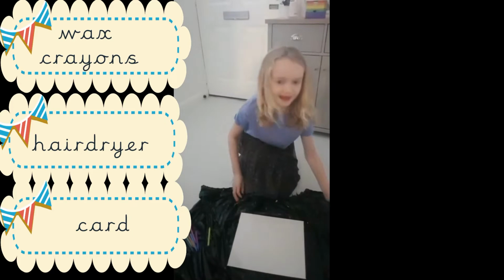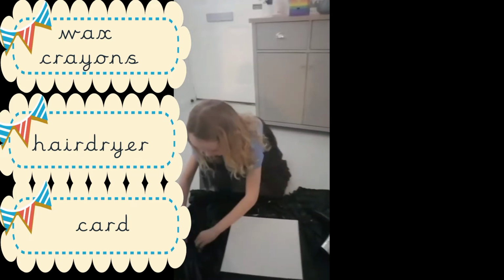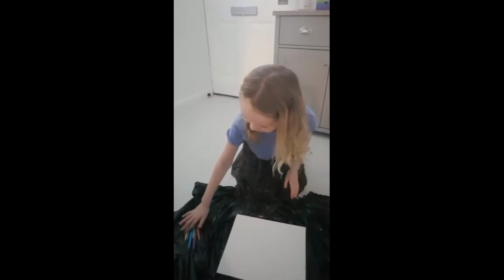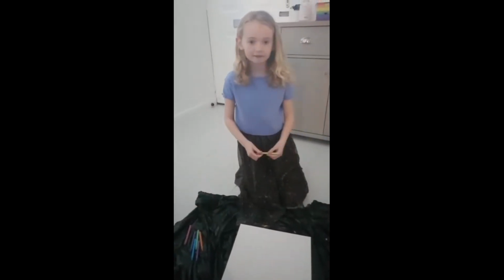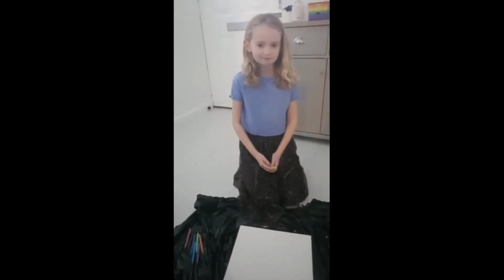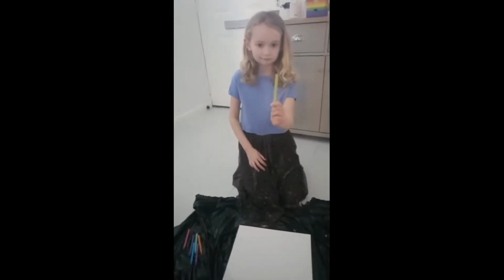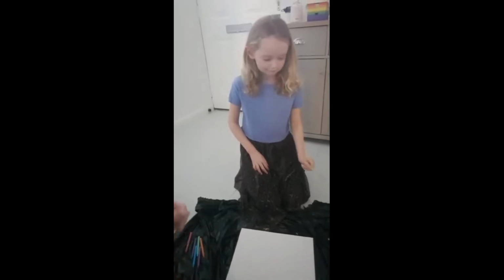Okay, Lils, can you tell everybody what we've got? So we need a board, a hairdryer, and some crayons. Any colour you like. Okay, so what do we do now? So the hairdryer is used to make the wax melt. But you have to be really careful with this because you don't want to burn your fingers. So you always make sure that you hold it at the tip and that the hairdryer blows away from your fingers. So my colour is going to be yellow.